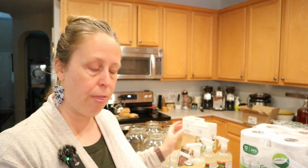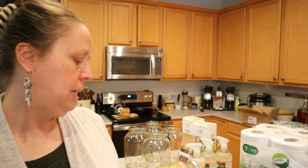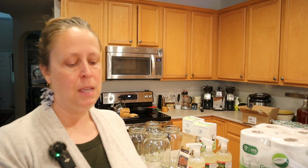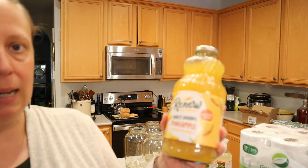All right, I got 2 32-ounce bottles of juice. This one is Lakewood Organic Pure Orange Juice, not from concentrate. This is Renew Purely Organic Pineapple Juice from concentrate. The orange juice, now granted, is organic and it is going to be more expensive than some of those really big names you're going to find in the refrigerated section of your grocery store. 32 ounces was just under $9, $8.97 for the orange. For the pineapple, it was a little bit less. It was $7.26.